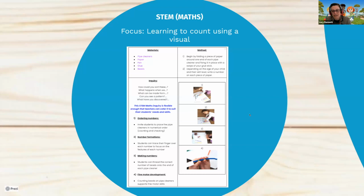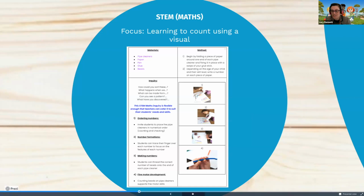Whereas inquiry, as we said, allows students to hone in on individual responses and tap into their learning that they're immersed in with the inquiry experiences that we present to them. So, a very simple maths task there that aligns with learning to count using a visual. And I like calling these STEM on a shoestring budget. So it's resources that you could probably find in your pantry or in your cupboards at home somewhere, I'm sure in one of your art storerooms in your teaching space.